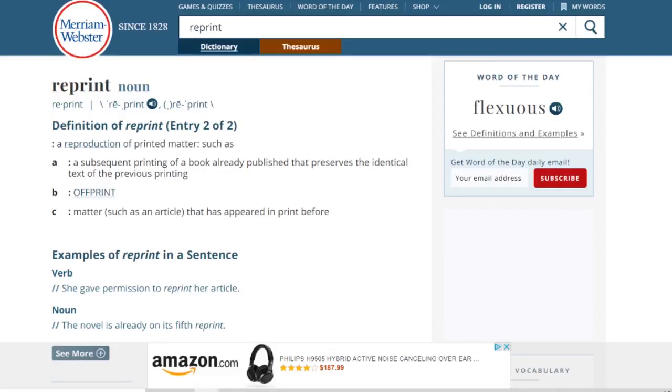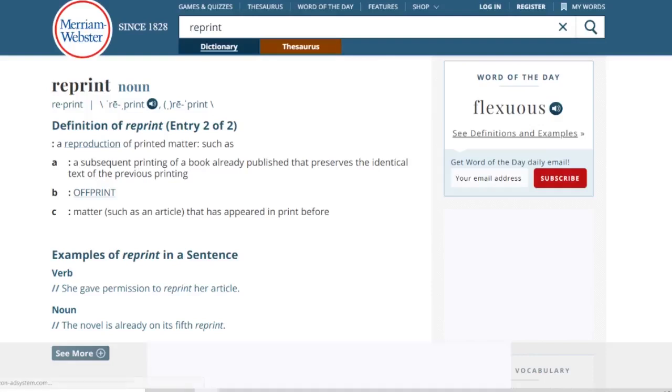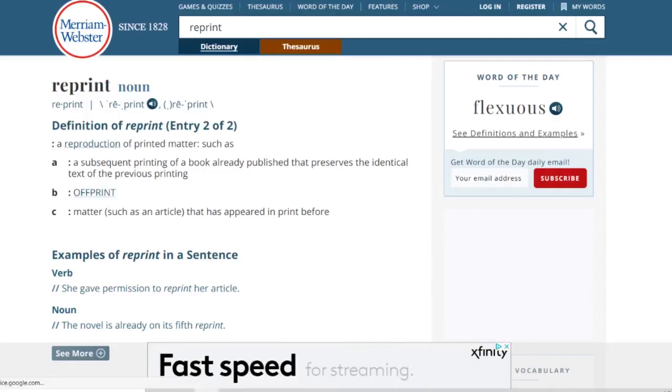So what does this mean? Subsequent. What does that mean? Well, following the first. The first time it happens, something follows it and you're reprinting it. Now, what does preserving the identical text of the previous printing mean? It doesn't mean that it has to be completely identical in terms of the cover.